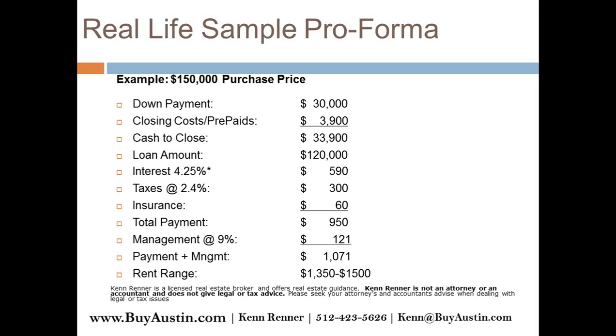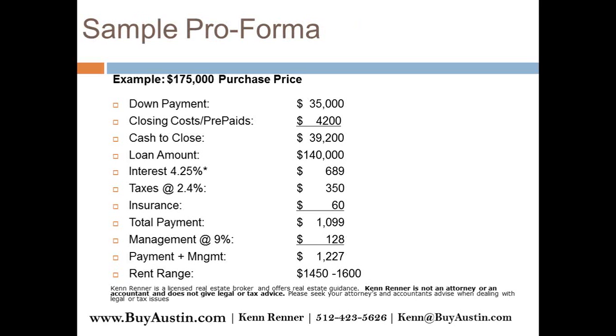Next month, I'm going to show you a software that we're going to be offering to our clients for very inexpensive. In fact, for free for trial. It allows you to plug all these numbers in and automatically spit it out like a spreadsheet on steroids. So I think you'll have fun playing around with that. And that's REIC software. And then here's a 175 purchase.